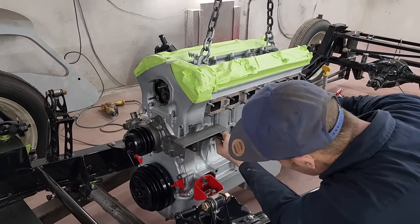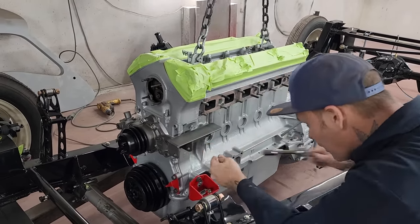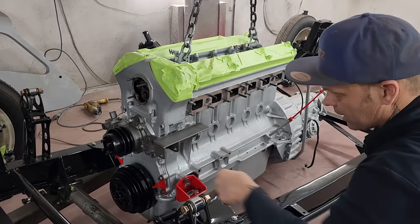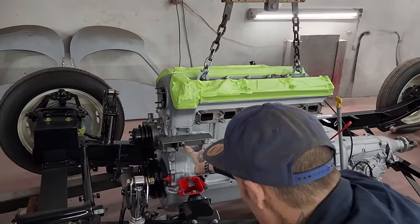I got a flat lock washer digging in there a bit. I'm not going to tighten it up too tight. Reason being is, I might have to take it off. I've got it slotted so it goes either way a little bit.